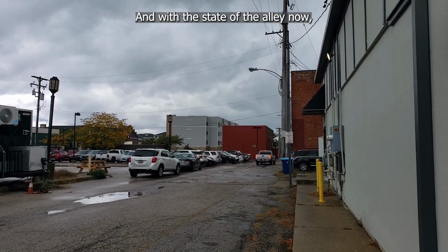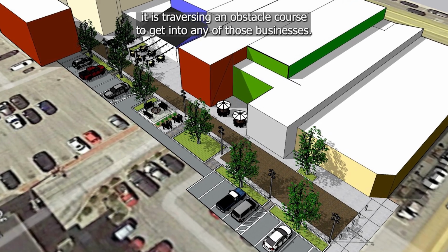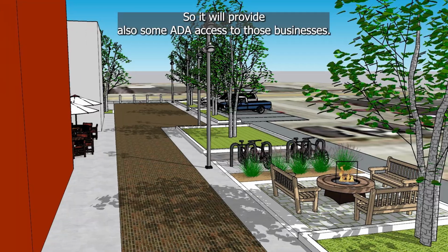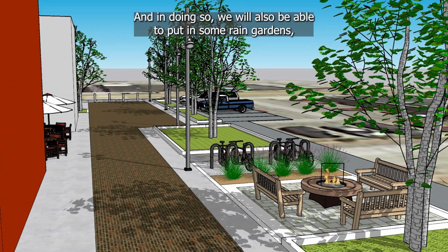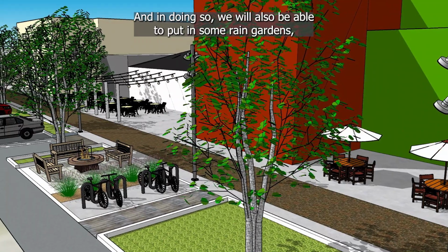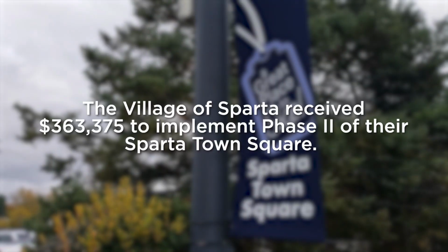And with the state of the alley now, it is traversing an obstacle course to get into any of those businesses. So it will provide also some ADA access to those businesses. And in doing so, we will also be able to put in some rain gardens, some permeable pavement, and bring in some green elements to that space.